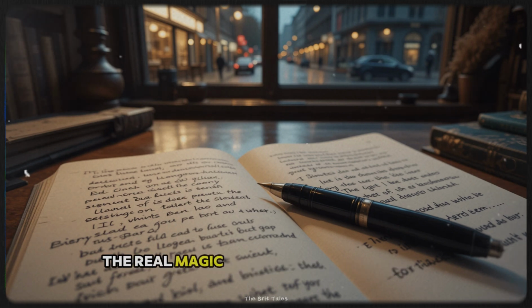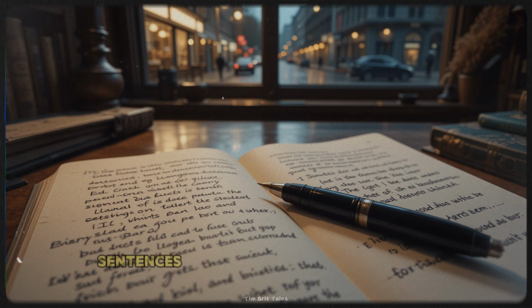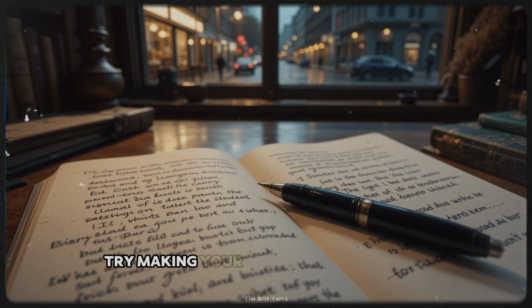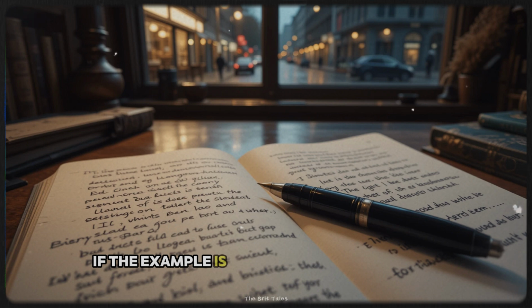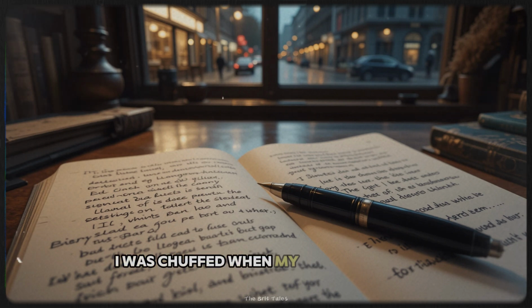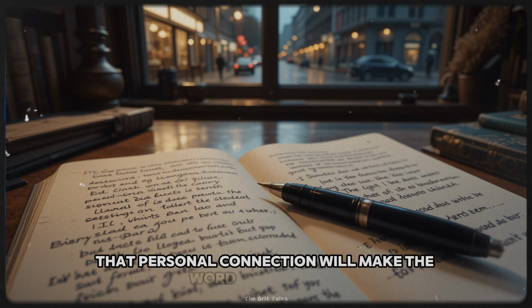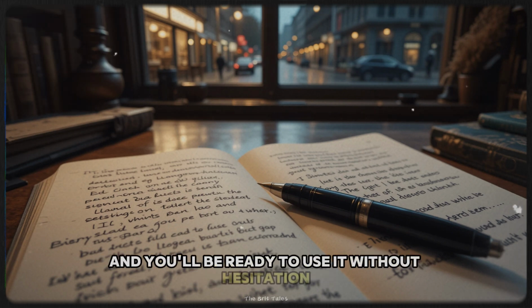The real magic happens when you start creating your own example sentences. As soon as you hear a new one from me, try making your own version based on your life. If the example is, "She was chuffed with her exam results," you might change it to, "I was chuffed when my team won the match." That personal connection will make the word truly yours, and you'll be ready to use it without hesitation.